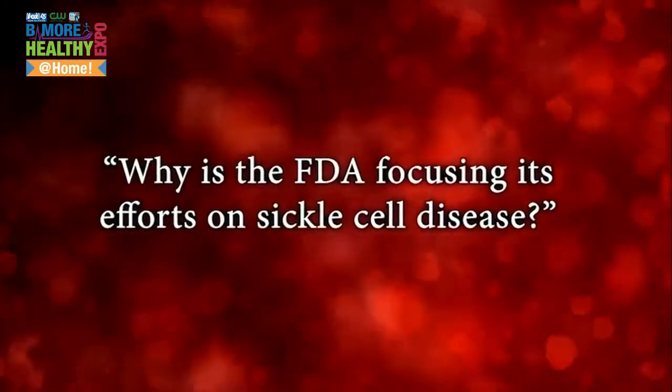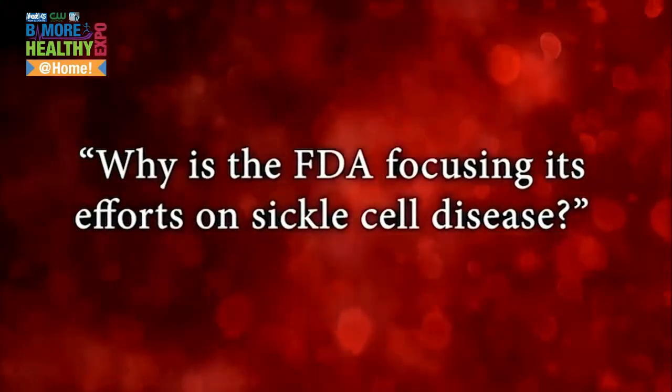Sickle cell disease is the most common inherited blood disorder in the U.S. The disease affects approximately 100,000 Americans. It primarily affects African Americans, 1 in 365, and Hispanic Americans, 1 in 16,000. About 1 in 13 Black babies is born with sickle cell trait.